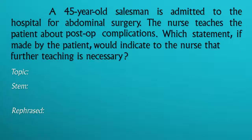You have a 45-year-old salesman admitted to the hospital for abdominal surgery. The nurse teaches the patient about post-op complications. Which statement, if made by the patient, would indicate to the nurse that further teaching is necessary?